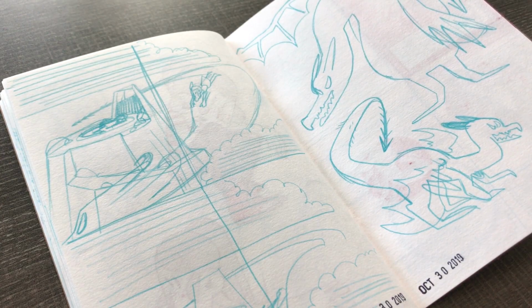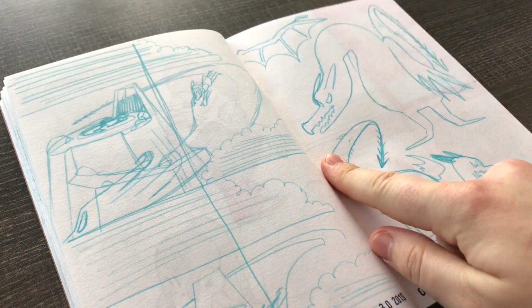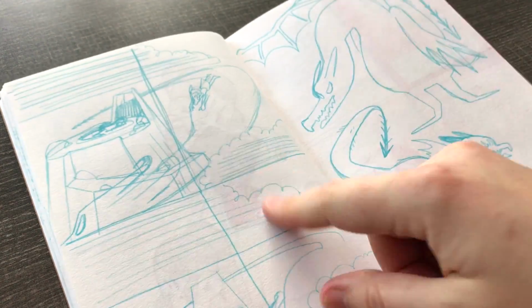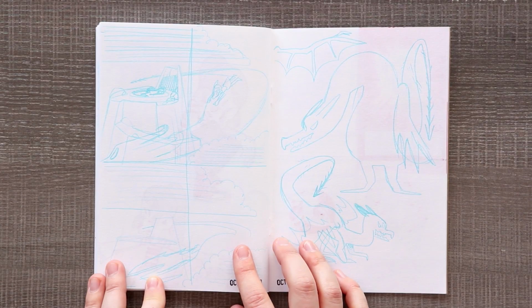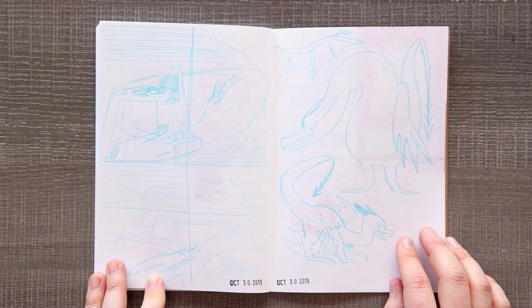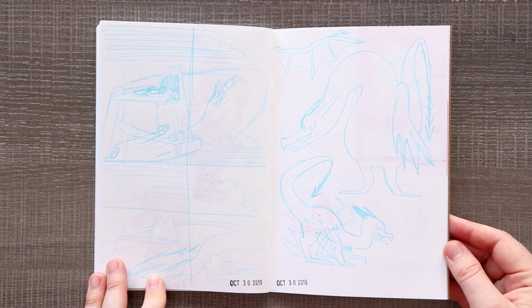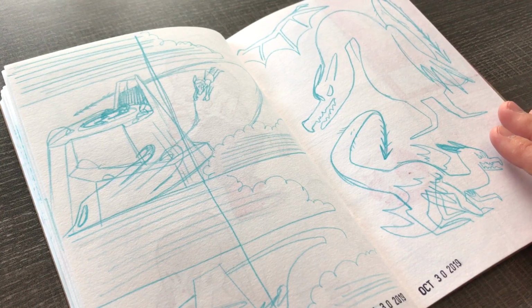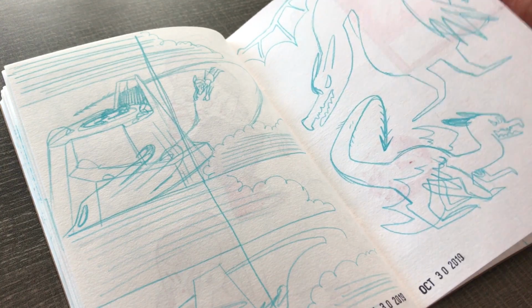This one is for Ride, so we have Ant riding on the dragon going around the mountain. I pretty much knew the layout of this one also, so I didn't need too much sketching, though I was kind of messing around with the angle of the mountain. And then I also wanted to get a better idea of what the dragon looked like because I thought I was going to draw the dragon later on, but I never did, so rip dragon.